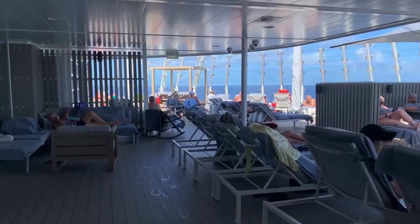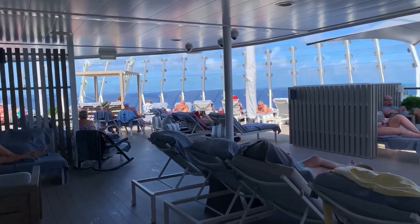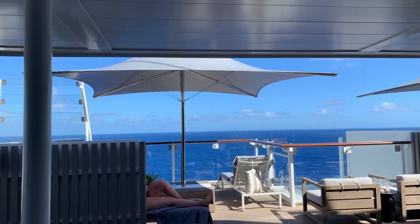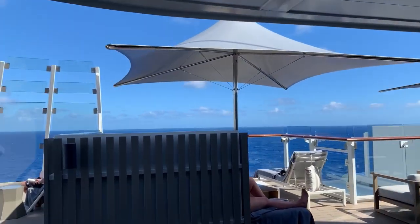Thank you, Bart. There's lots of space under the shade. Yeah, it's much more, compared to the Edge maybe. Much bigger. Yes. And they have these lovely umbrellas. So there's a lot more shaded areas.